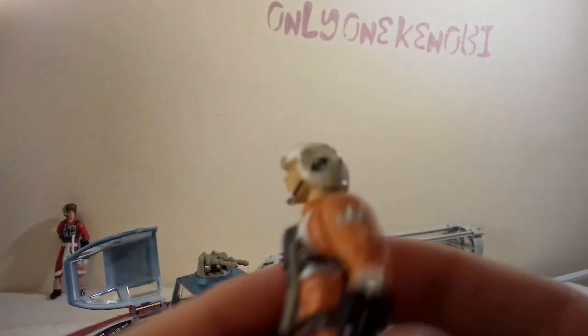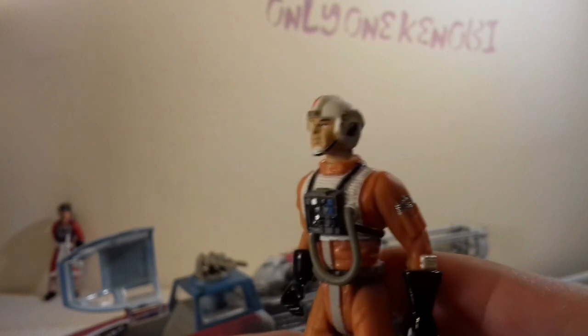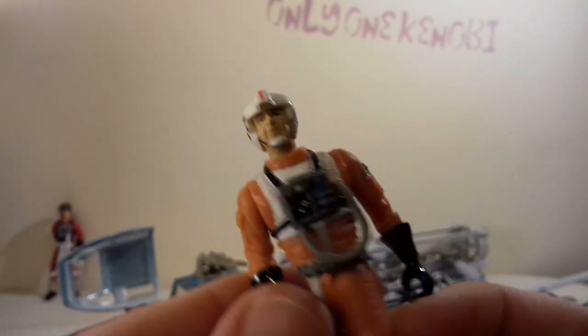I was going to swap him and put Kian in the Y-Wing and have him in the back, because he'd look good in the back of a snow speeder, because you can't really see the pilots in the back. So just stick someone who's not going to be visible in the back of them. But since you can't really see him in this one, he'll do. But Kian fits in there as well.